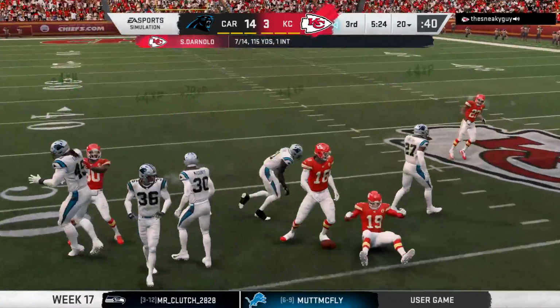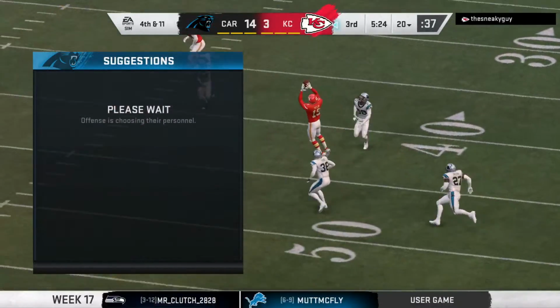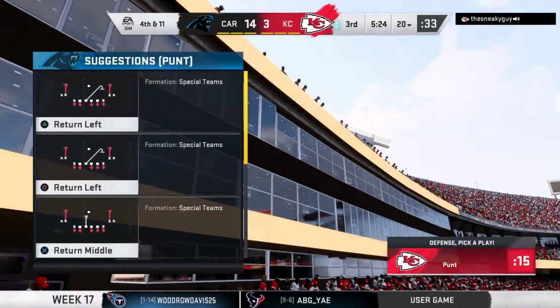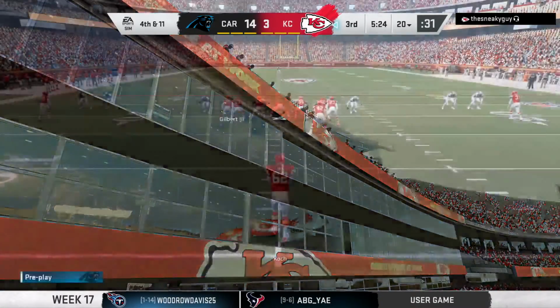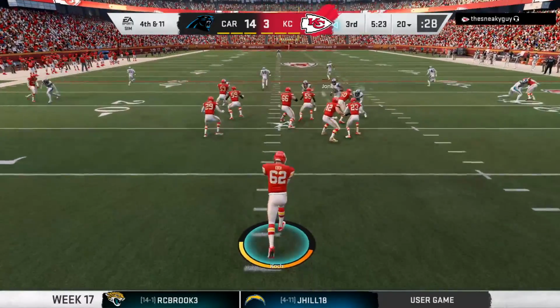Now a 3rd down throw, but it misses the target, incomplete. They have not gotten him going at all. Tried to spark something there with a longer throw, unable to complete it. But you have to keep trying. He's one of their best playmakers. No matter what it says on the scoreboard, you're always trying to get him the football.